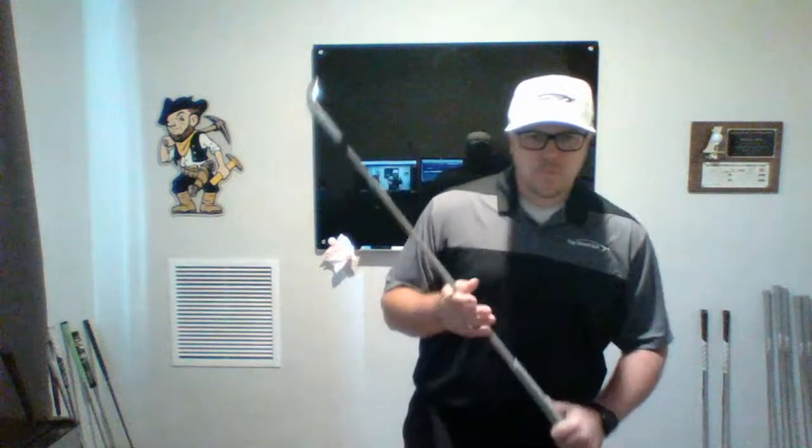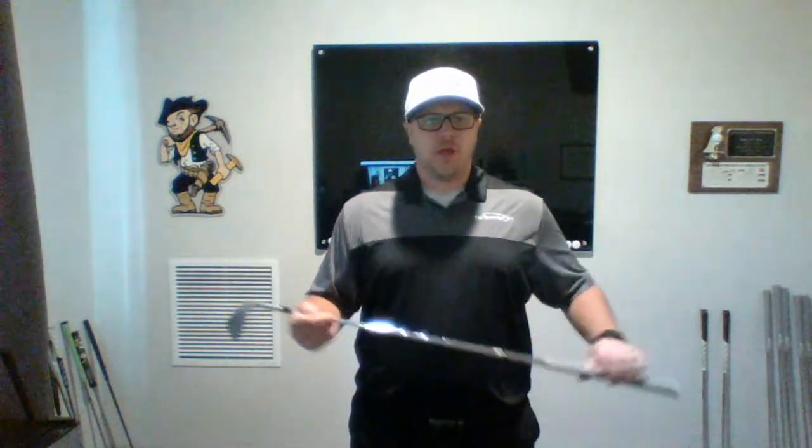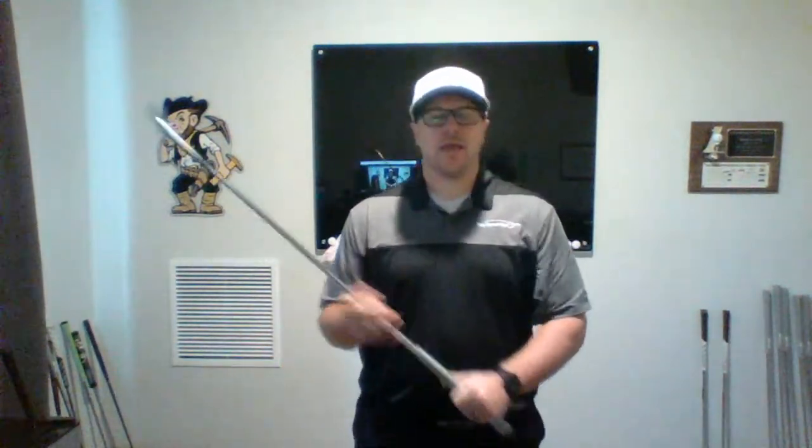So to answer your question, you're using everything. It's not just your arms swinging. It's not just your wrists doing that. It's everything. Each piece is building momentum onto the next piece, which is allowing you to get more and more speed. And it's also allowing you to sequence properly so that you can get forward shaft lean and release that club out in front.